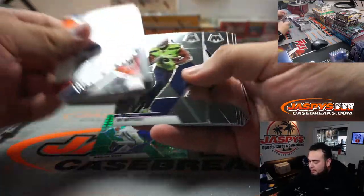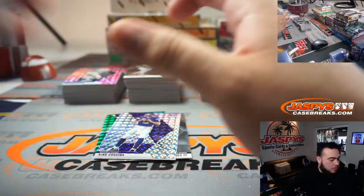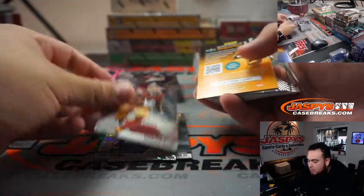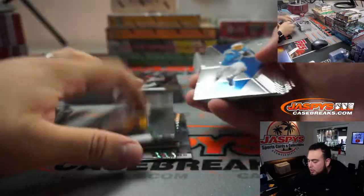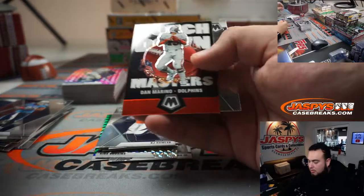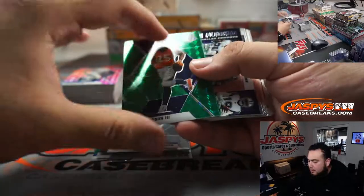Marlon Mack. Henry Ruggs. Kirk Cousins. Silver, Jalen Ramsey. Brandon Aiyuk. Kenneth Murray. Jordan Love. Carlos Hyde, KJ Hamler. Isaiah Simmons. CeeDee Lamb. Van Jefferson. Melvin Gordon.